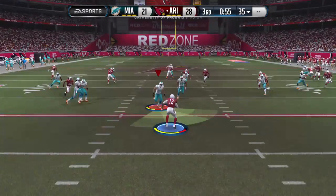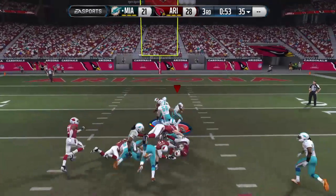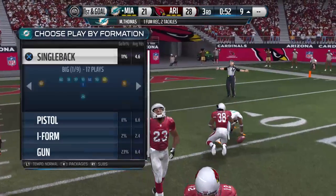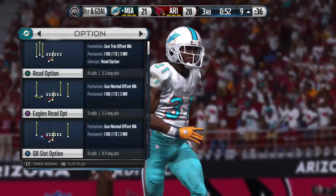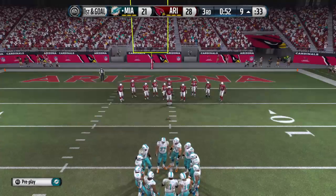Brown's going to test the coverage here. The ball is jarred loose, picking up the fumble, and now he's on the move. He's brought to a halt. This game is still about hitting. When you hit the other team hard enough, that football comes loose. Nice job by the kicking team. They make the hit, and they recover the fumble. Great job.